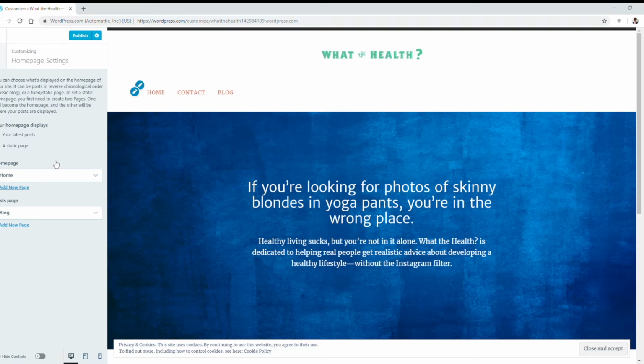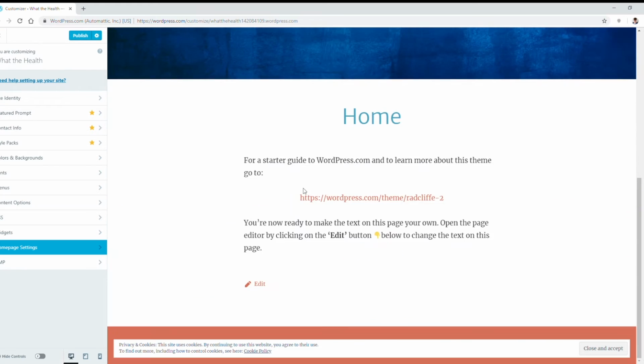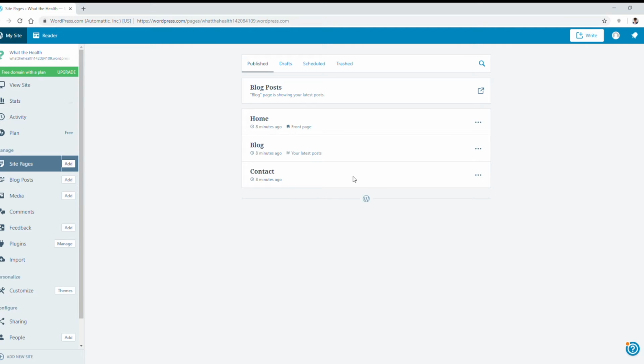Here's some basic homepage settings. You can have it display your blog, the latest post on your blog, or just a static page. Again, WordPress is really well known for being one of the best blogging sites out there, so that's definitely why this has this option to just display your latest blog post. But I think at this point, we're pretty much done customizing. We've got our basics down. So let's go ahead and take a look at our site pages.